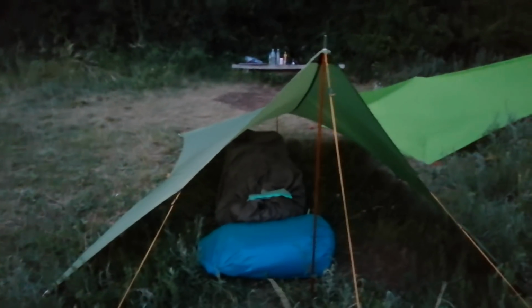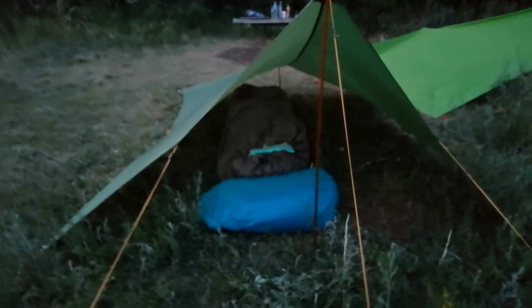And the North Downs Way is literally there. This is the only flat bit of ground on the entire hillside. So I have got under here a Mountain Warehouse bivvy bag, which I bought for about 20-25 quid. That's a big OEX dry bag with my rucksack and spare stuff in. I sort of use it as a pillow.